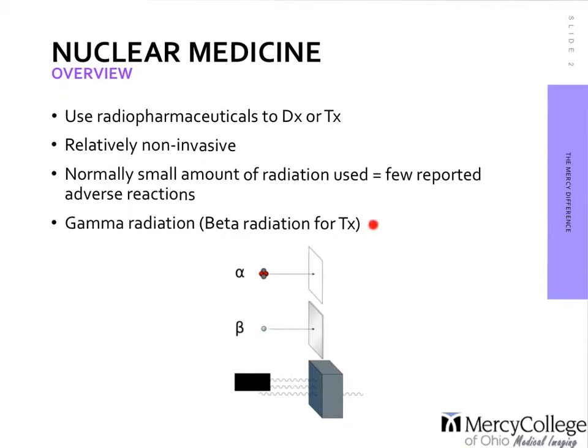As I said up here, for therapies, we will use beta radiation. This one can be stopped by a piece of aluminum. With beta radiation for therapies, mainly for iodine therapies, we would give it in a capsule or a liquid form. The patient would drink it or swallow it, and then it would concentrate up into the thyroid gland and start to eat away at the thyroid gland to decrease its function, to get rid of any cancer cells, or whatever the reason is.